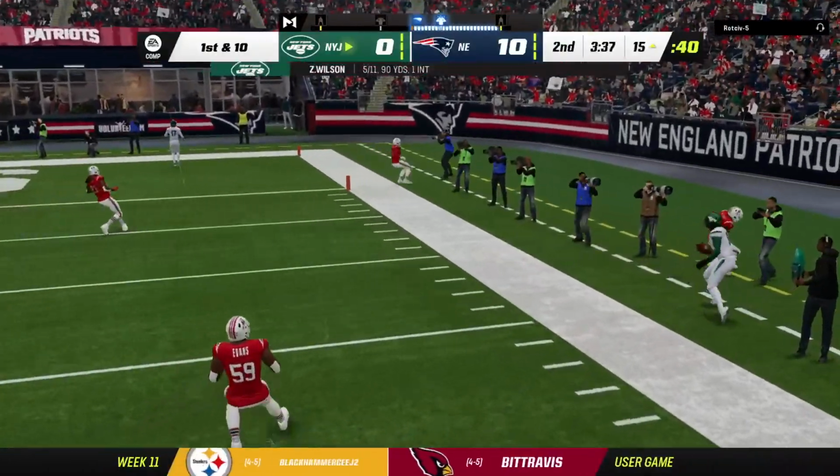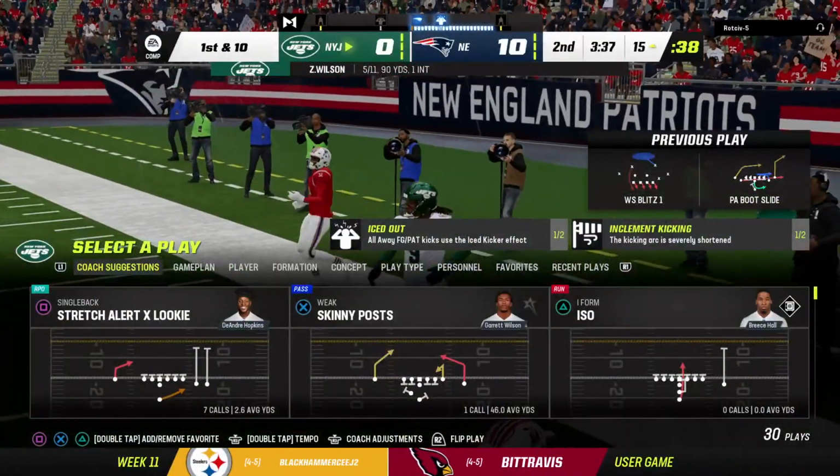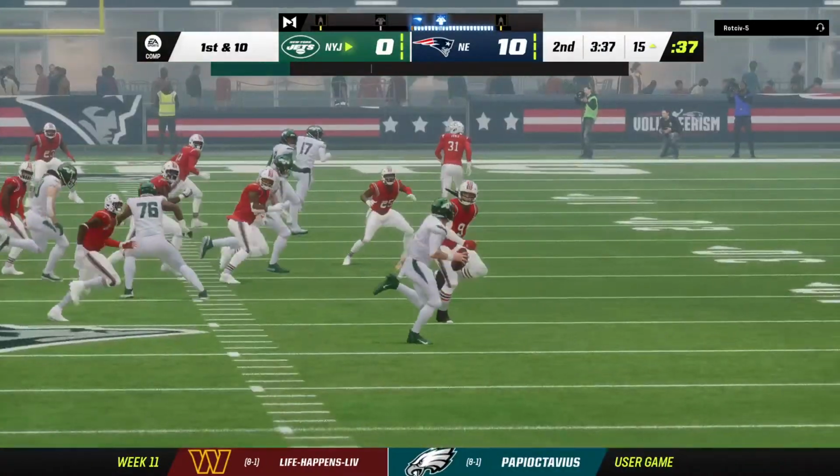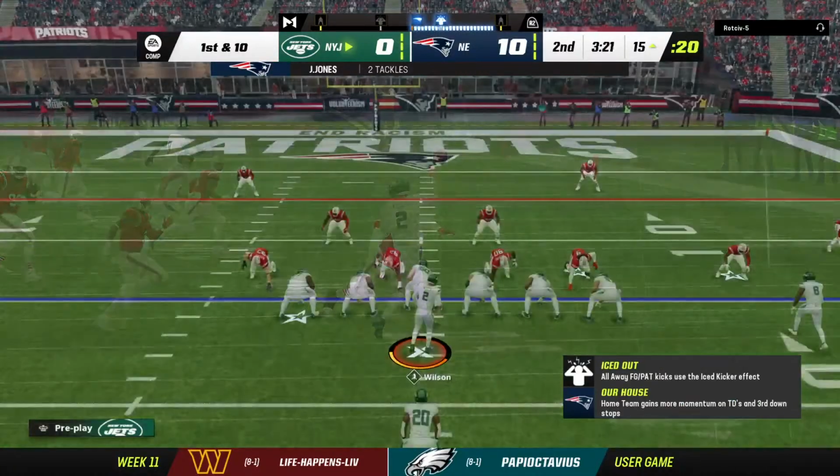To the sideline, and that is a heck of a catch as he was able to get both feet in. A well-executed 22-yard gain.